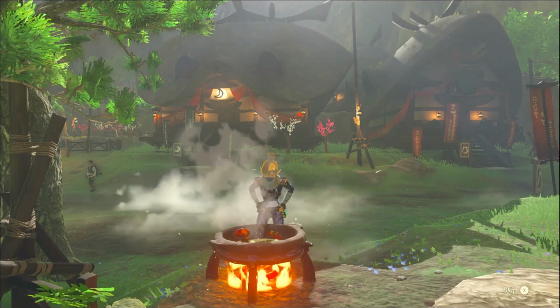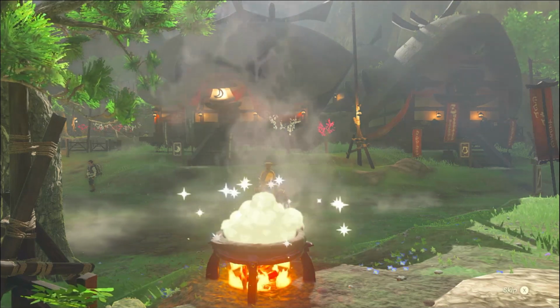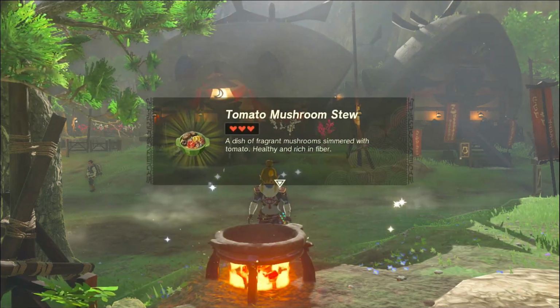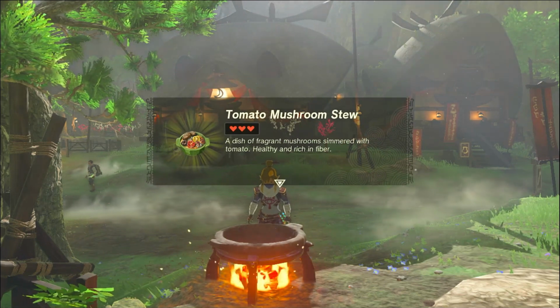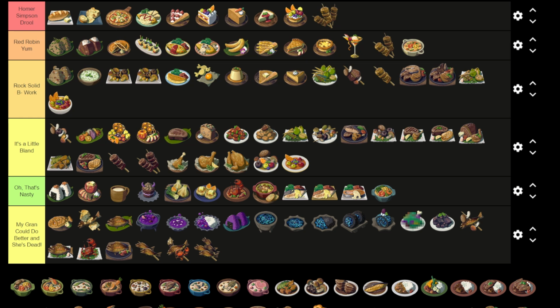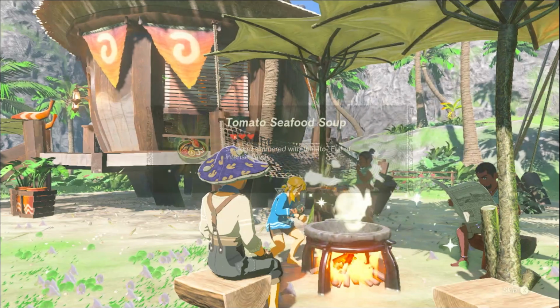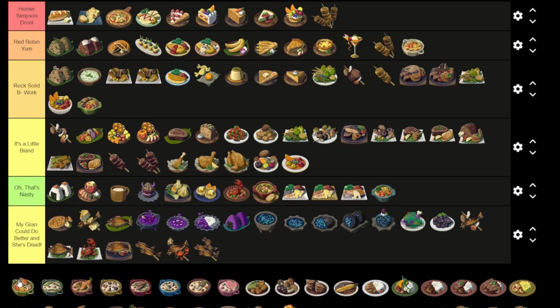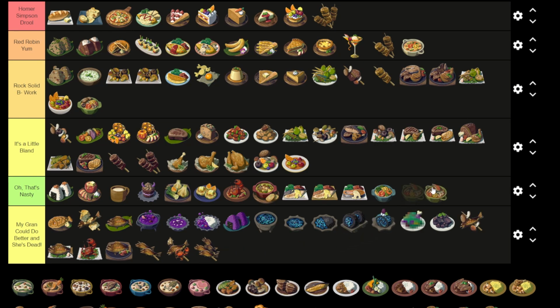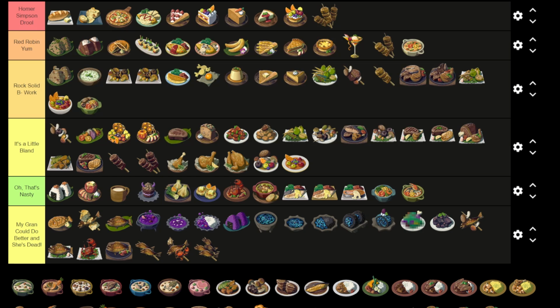Tomato mushroom stew, I am on the fence about, because I tend to like mushrooms more when they're in things like soup or omelets. So I'm still gonna put it in B-. Tomato seafood soup. Sorry, but that's nasty. It would go lower, but I've actually tried lobster bisque before, and it's not my grand could do better.